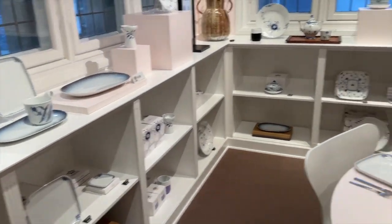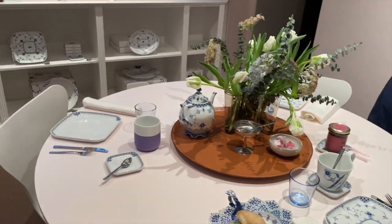Then we visited a Royal Copenhagen shop. So this Royal Copenhagen porcelain is produced by the Royal Porcelain Factory Copenhagen from 1775 till today.